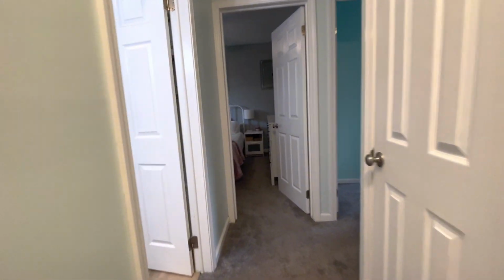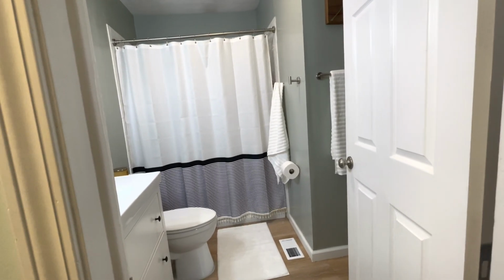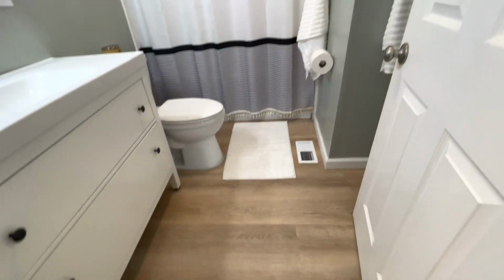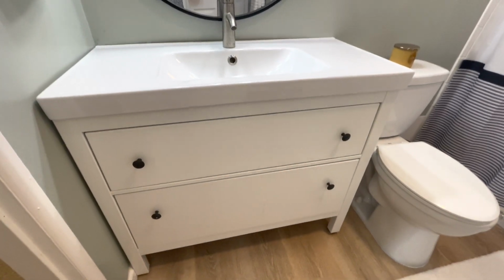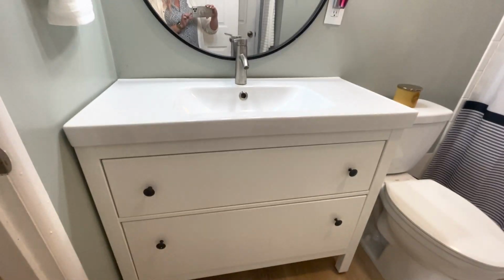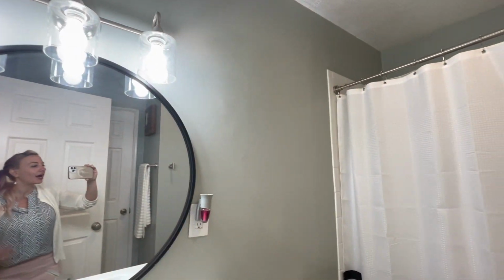We're gonna continue down the hall and we're gonna see the next full bathroom, which has access to the hallway, but is also the ensuite. So we have updated laminate flooring. We have a large sink with drawers below, big mirror above, an updated light fixture. In here is also that really nice gray color.